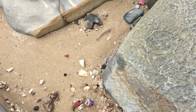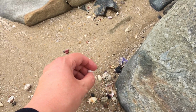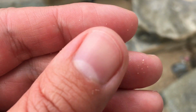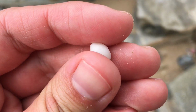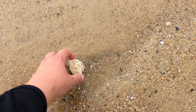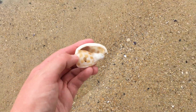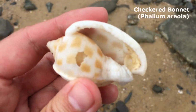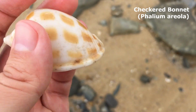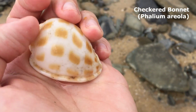Right, there is a little bean trivia. There we go, just a little guy, a micro shell. He's not a cowrie, he is a false cowrie, a trivia shell. Right there, still kind of right next to the walking path, it's a little checkered bonnet, the second one today. Got a bit of a hole in it, but that still sits rather nice.